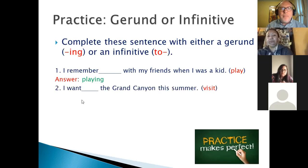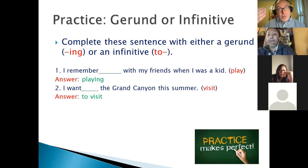I want the Grand Canyon this summer. I want to visit. Very good. Infinitive. Why? Because it's a potential action in the future. It hasn't happened yet, but I want to do it. I want to visit.